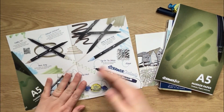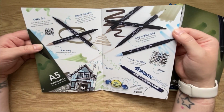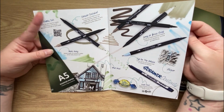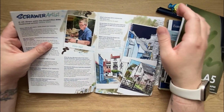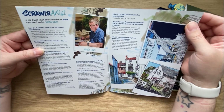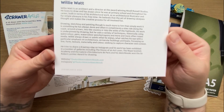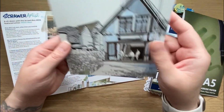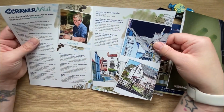Right, so we have a little bit about all the supplies there. I have to say, I know a lot of people are not going to like this colour palette, but I really like it. A little bit about everything there. And then, oh, I haven't looked at the print yet. So this is the featured artist, Willie Watt. So has Willie got some social media accounts? Here we go. Website and Instagram, if you can see that. And look Willie up. Excellent. So there's a little sit down with the featured artist there.